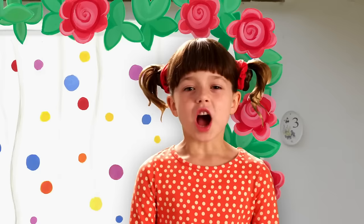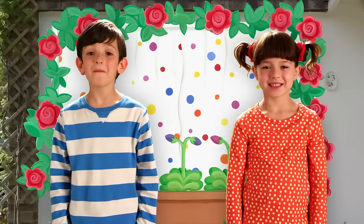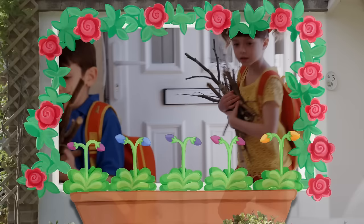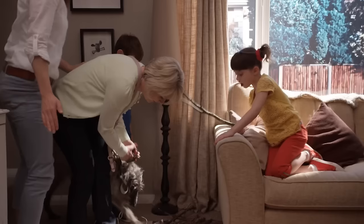Hello. Are you good at remembering? Can you remember what happened to us today? This is our Topsy and Tim memory game. Let's play. Today, Topsy's favourite stick, Sticky, went missing. But can you remember who ran away with Sticky?